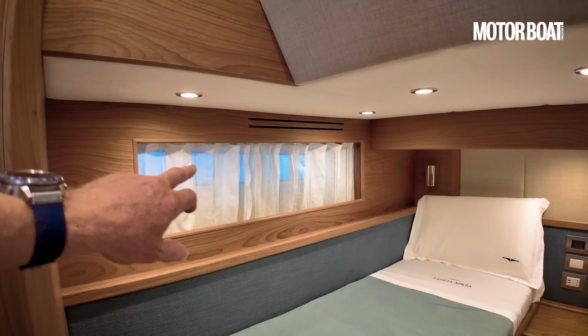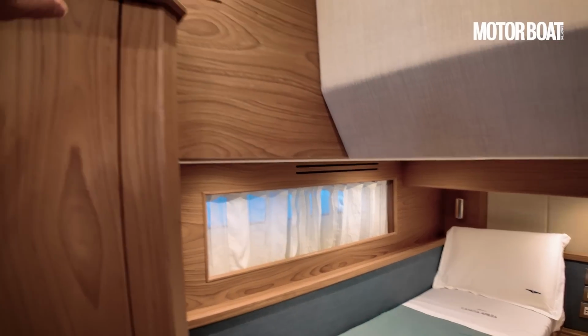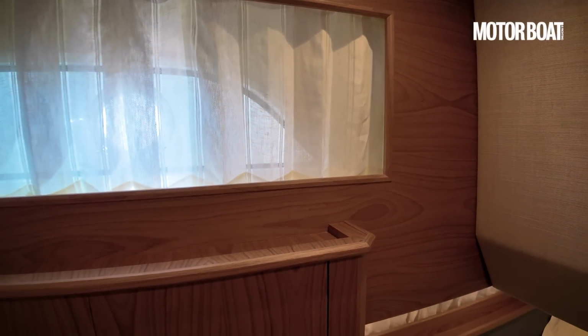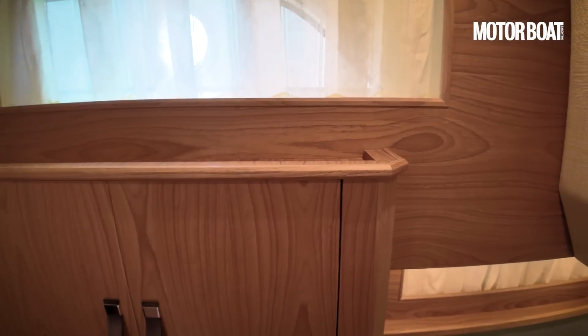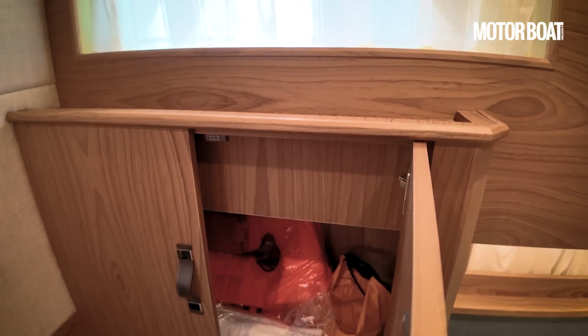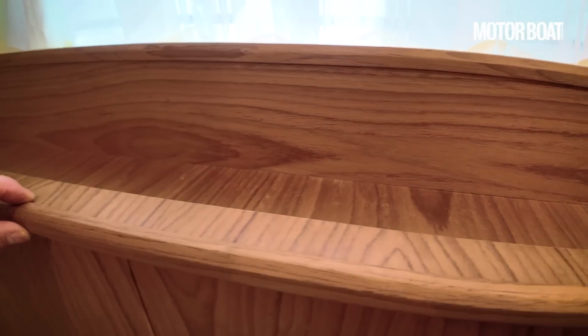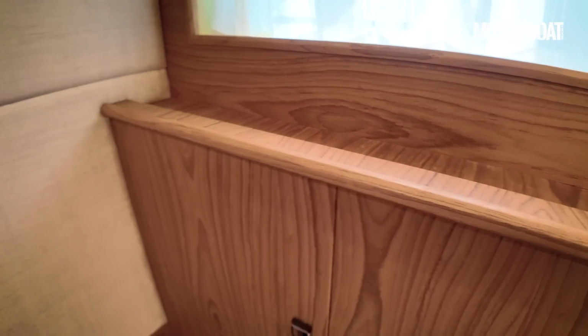There is a hull window in there, so you do get some natural light. We've also got a hull window up here. But once again, it's not really about volume, it's about style and quality. And even here, look at the kind of finish you've got on there, just those extra little levels of detail.